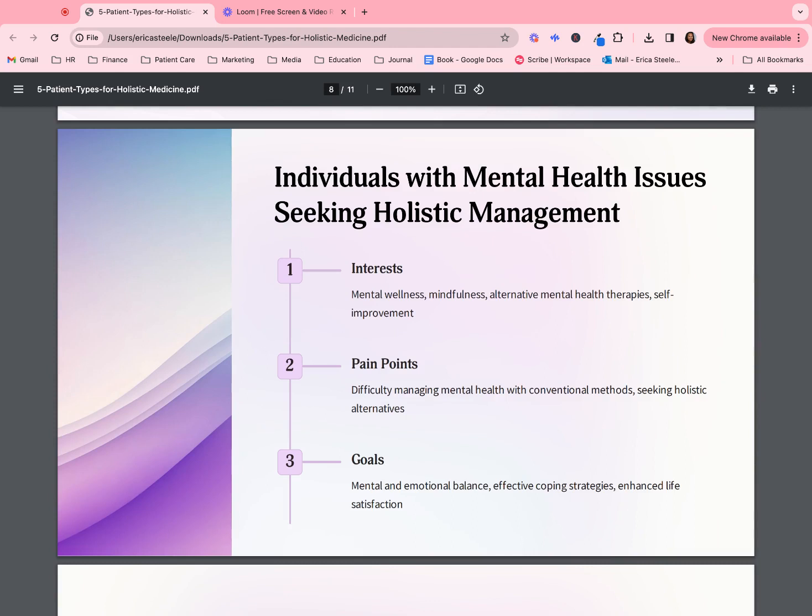So we touched a little bit on this already. However, I work with a lot of patients with mental health issues. So what mental health issues? Anxiety, depression, complex trauma, PTSD, developmental trauma, ADD, ADHD, autism spectrum, all levels of functioning. Over the years, I can't even tell you how many people I've worked with on mental health, even just people that don't necessarily come in for mental health, but they have a loss of boundaries or they're not even conscious of the mental health implications of their life.